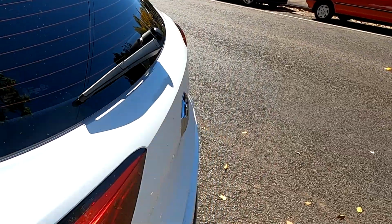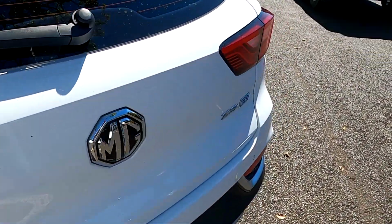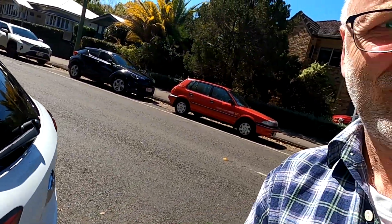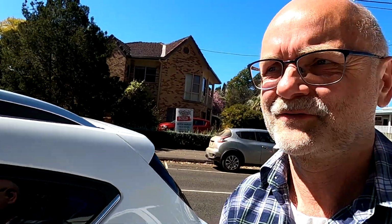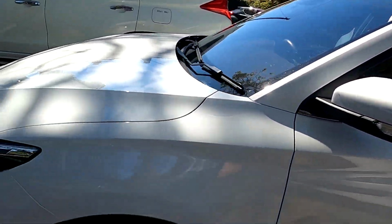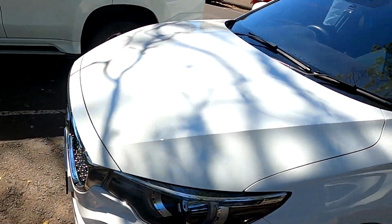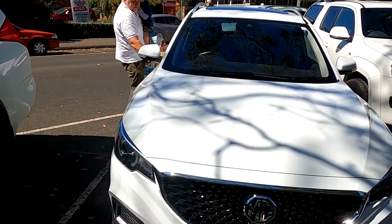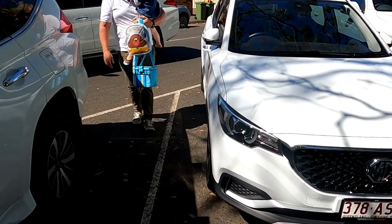Well guys, this was my first ride in the MG ZS EV. Very nice and smooth ride, much smoother than in the Model 3, I tell you that. Suspensions are superb in here, very nice, very quiet. Probably the same as in the Model 3, but yeah, I really like it.